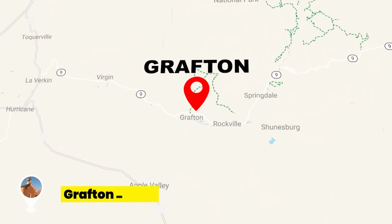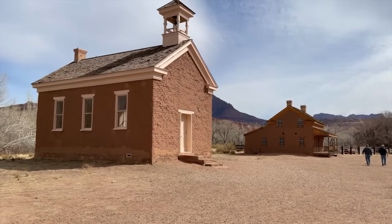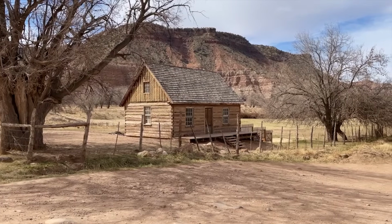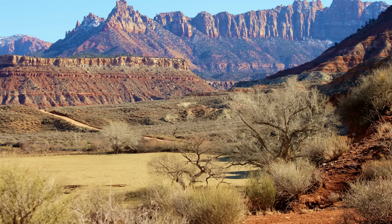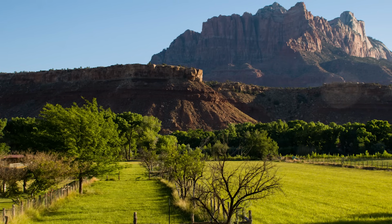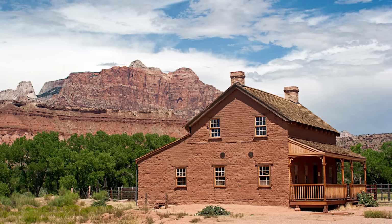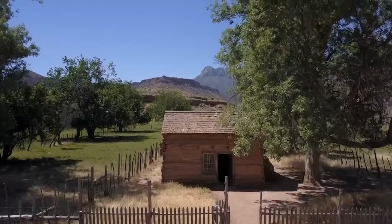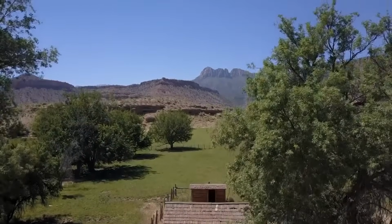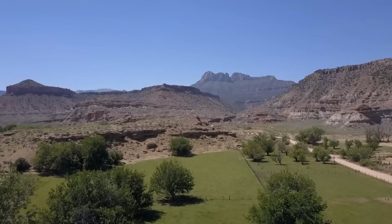Up next is Grafton, located in southern Utah. When most people think of ghost towns, they have something to do with mining or the railroads. But Grafton was a farming community just trying to survive in the harsh desert. It's located on the banks of the Virgin River, which flows out of nearby Zion National Park. The Virgin gave them water to survive in the dry desert. However, it's prone to flash flooding, something that happens several times a year and has even claimed several lives in Zion National Park.